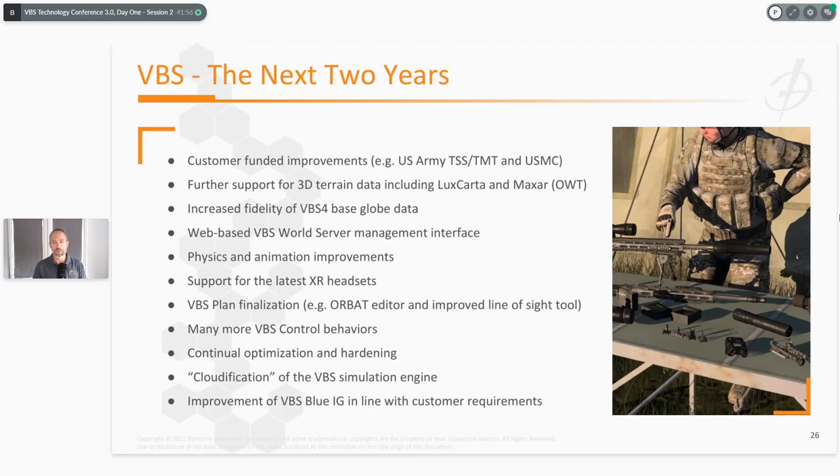And of course, improvement of VBS BlueIG. I've sort of neglected BlueIG in this presentation, but when we release a new version of VBS4, at the same time, we release a new version of BlueIG. So all of those VBS Blue improvements you saw go into the latest BlueIG. And we have a roadmap for that, but it's really a separate presentation if you are interested.